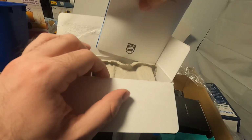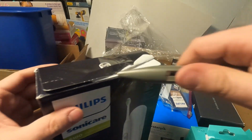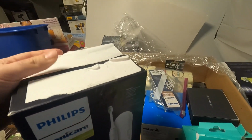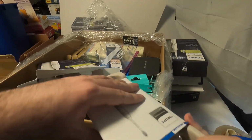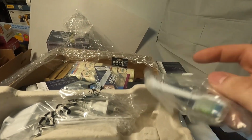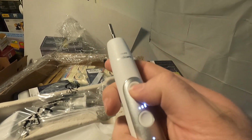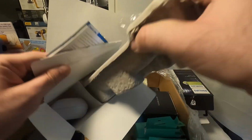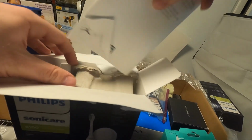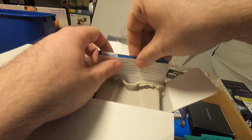Get in there. Nice, still sealed. This is out. Oh, see, it's already lit up. Perfect. Like I say, I'll have to go through them all and power them on, see if they charge, stuff like that.